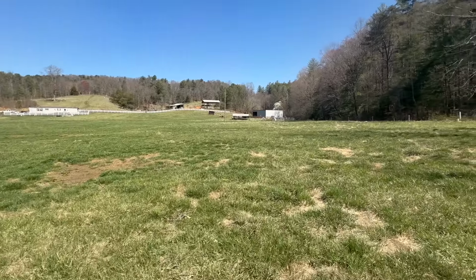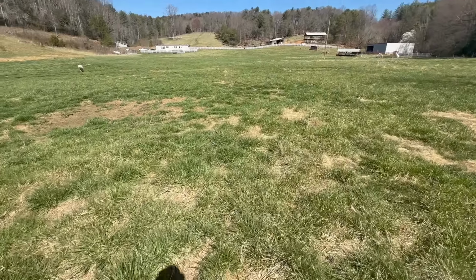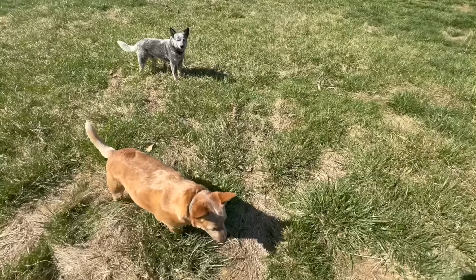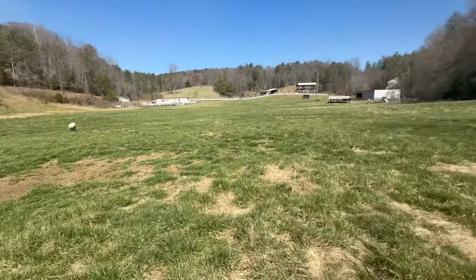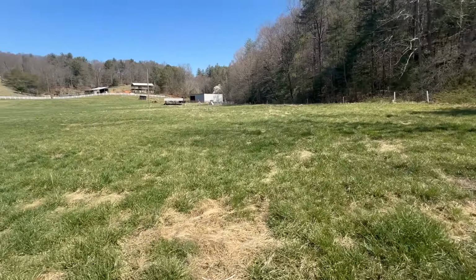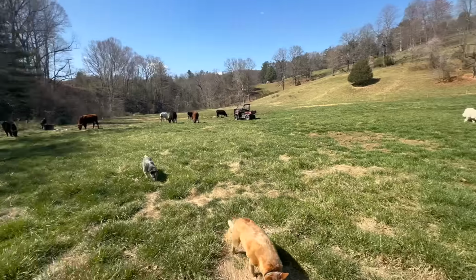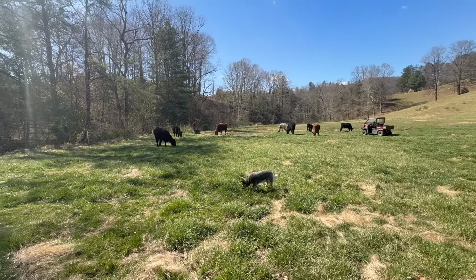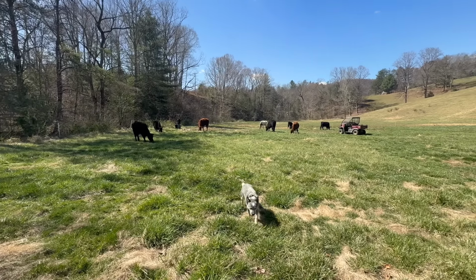And conventional wisdom, my understanding is that you want your fescue, which is the majority of what this is, to get to about 4 inches high or about ankle high. And we're about there. The concern that I've got out here is that we got to be very diligent in the management, because if you let them eat it down too far, it'll stunt the growth of your fescue. So we got to be careful about that.